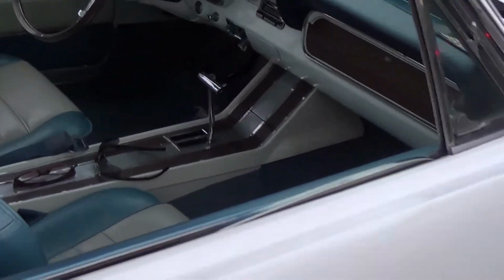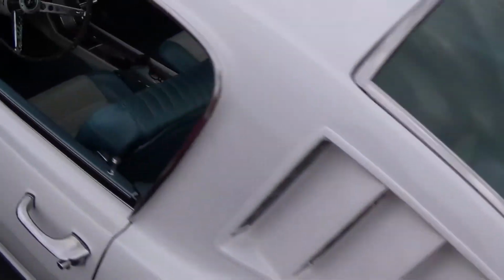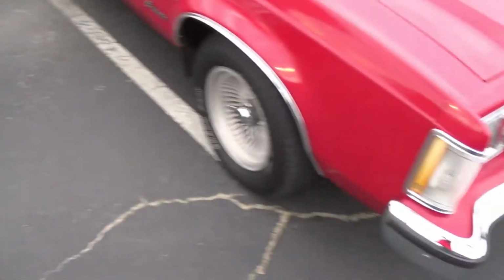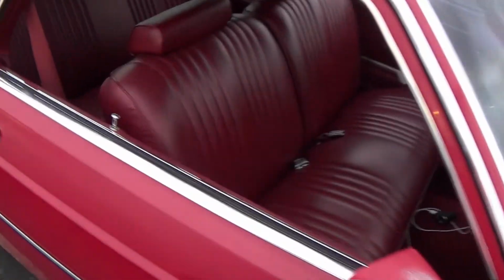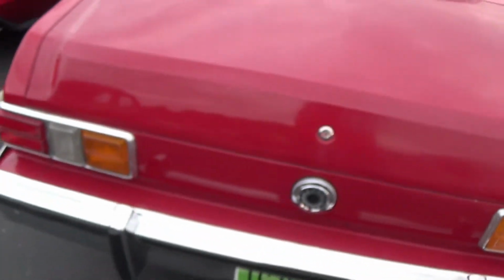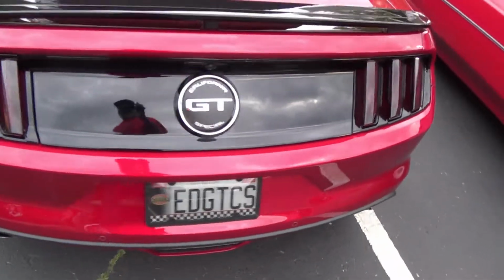Man, this thing is clean. Little Ford Granada. I used to have one. My daddy had one and gave it to me. Yeah. Took it clean. You got the Mustang right there, GT. It's clean.